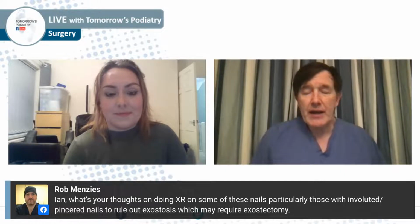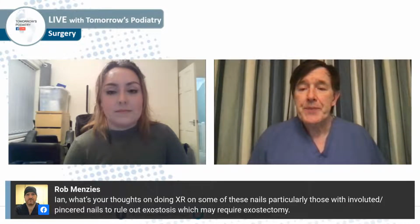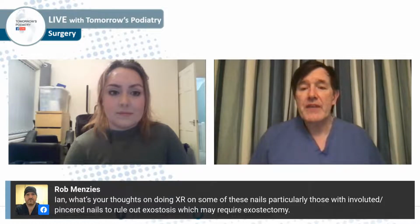I think you can look at a nail and have a pretty good guess as to whether there's an exostosis involved there. Bear in mind the exostosis will often be an osteochondroma, so a bit of bone, a bit of cartilage, and the cartilage will be radiolucent, will be see-through on an X-ray. So it's not a bad thing to consider, but 9 times out of 10, if you think you've got an exostosis, you'll be able to kind of see it. Pincer nails, not so much. Those are ones I think that do well, to be fair, with a phenol technique, phenol TNA. Does that answer that question, do you think, Nick?